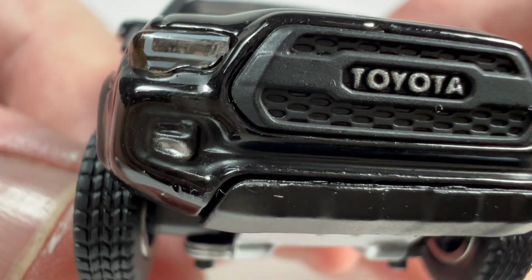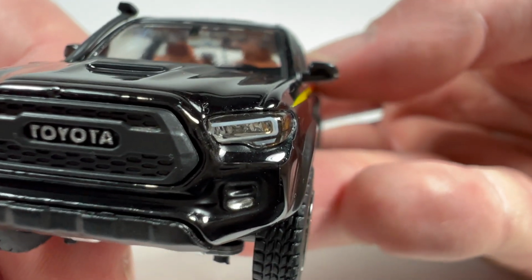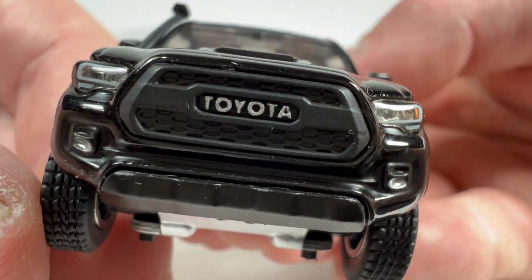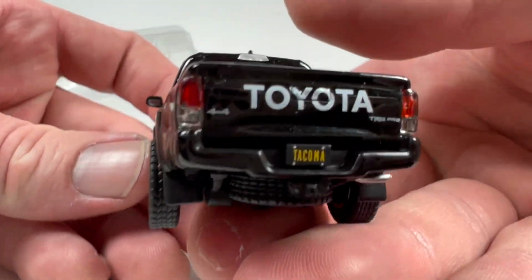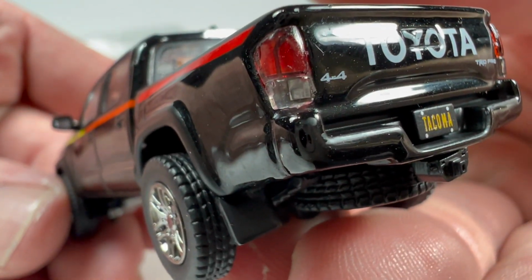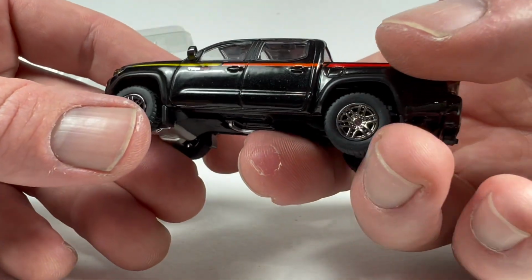And let's take a look at the details. And it does look good. I mean, there are some good details on this thing. The headlights look great. The front end of the vehicle looks really good. Look at the back. We got nice details back there for taillights. Tacoma on the back. The tires are a soft rubber.